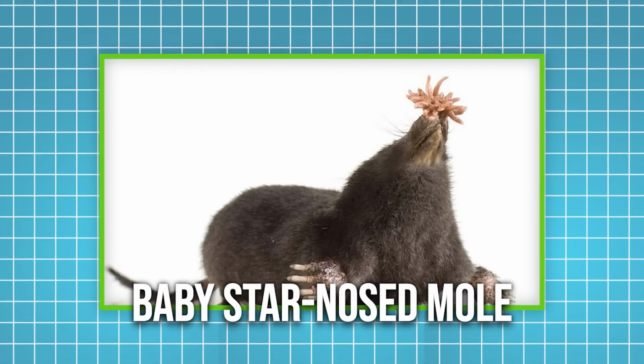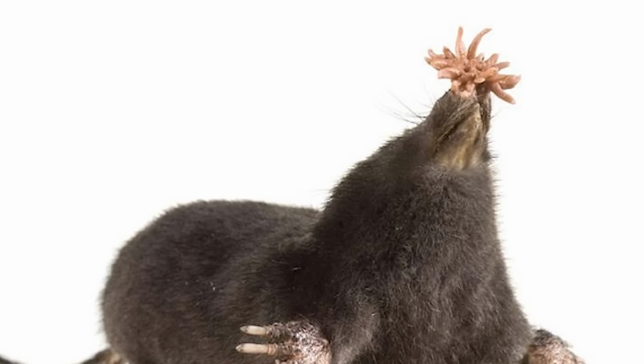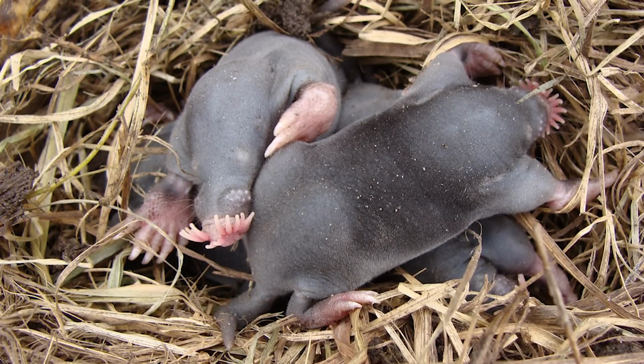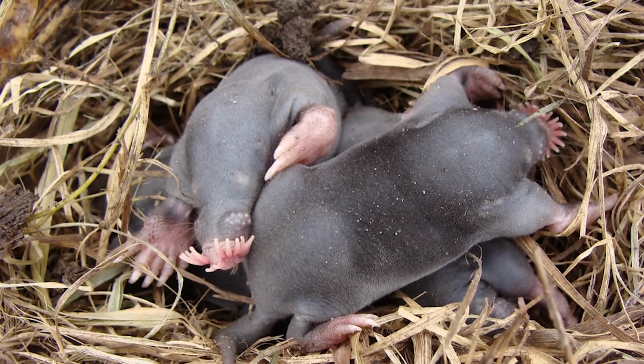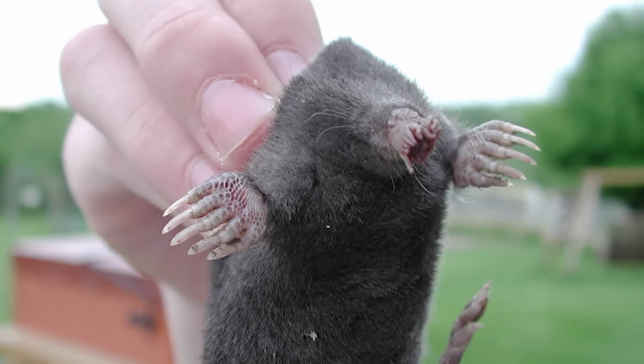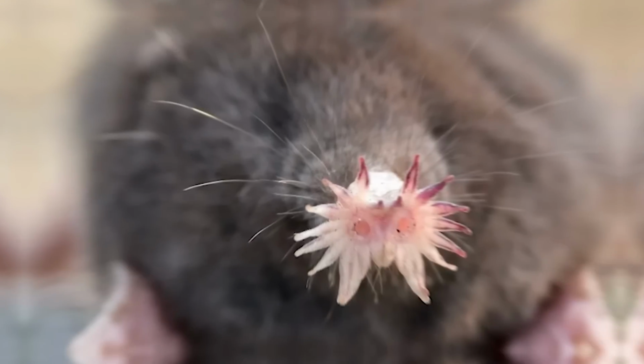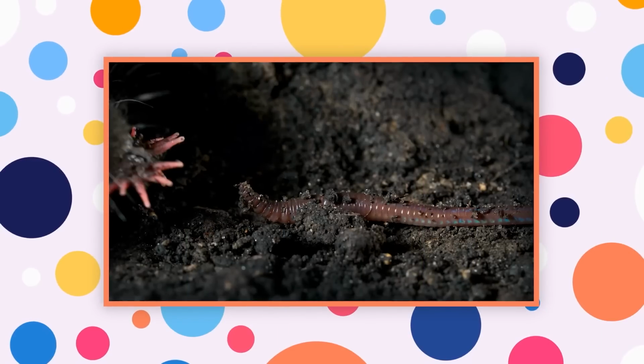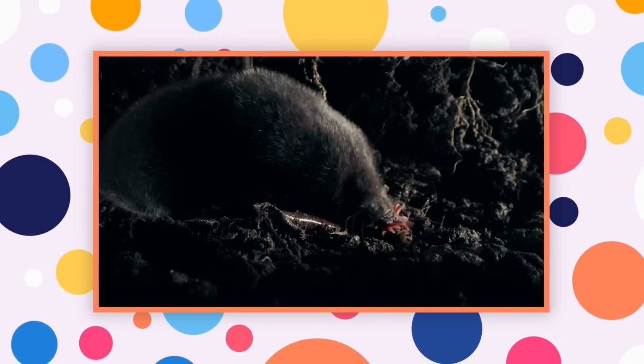Baby starnosed mole. This mole's face looks like a pink octopus exploded on its snout, with 22 fleshy tentacles jiggling non-stop. Born blind and hairless, the pup resembles a squishy gummy worm with a star-shaped nose, but those tentacles aren't just for show. They're packed with over 25,000 sensory receptors, letting the mole detect and swallow prey in 8 milliseconds, faster than you blink.